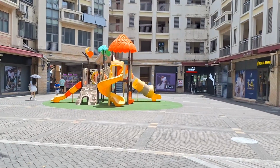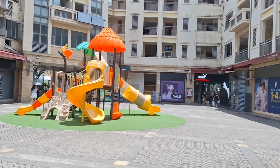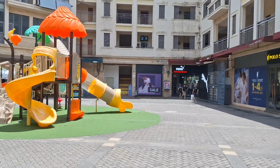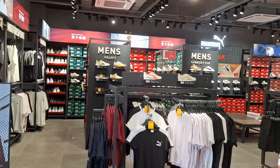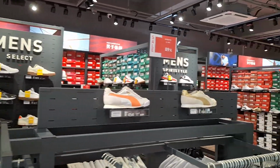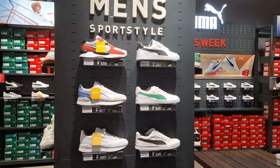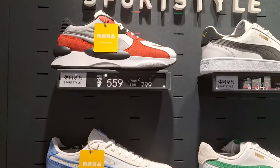Wow, they have a playground here. But I think it's too hot to play now. Keeping the children entertained. So I'm in the Puma shop. It's actually like the IMM outlet store where they actually have shoes at a discounted price.